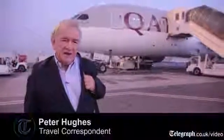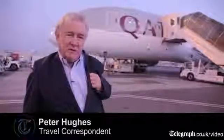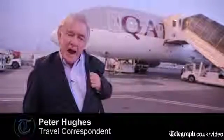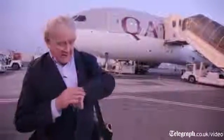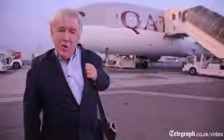This is the Boeing 787, the world's newest and most advanced airliner. And I'm in Doha, capital of Qatar in the Middle East, about to take it to London on its first long-haul commercial flight. It's 6 o'clock in the morning here now. My alarm went off at 4:45.